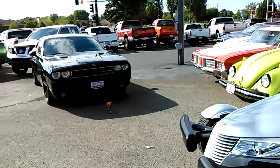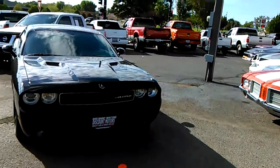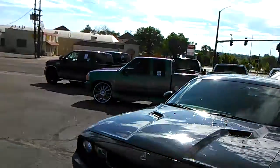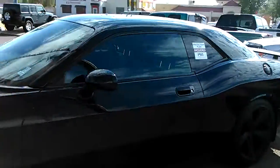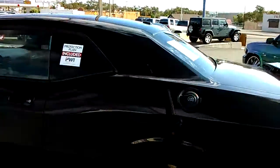Now look at that Challenger. Isn't that cool? Probably got the Hemi in it. It's a stick in there. That Challenger's a stick. But yeah, these are some pretty nice cars here. I always like coming by here taking pictures of them, because they're so clean and so cool looking.